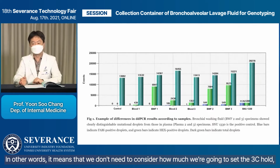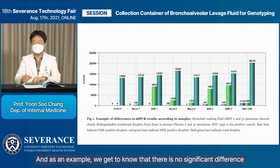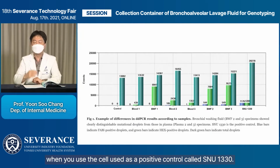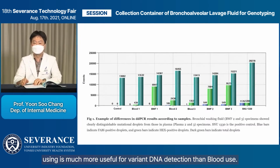In other words, we don't need to worry about where to set the threshold, and the probability of missing a variation that actually exists decreases. As an example, we see there is no significant difference when using the cell line used as a positive control, called SNU 1330. In conclusion, bronchoalveolar lavage is much more useful for variant DNA detection than blood.